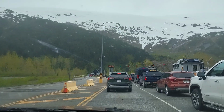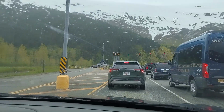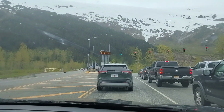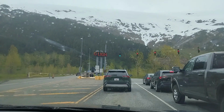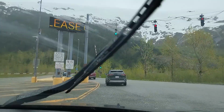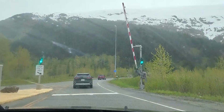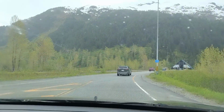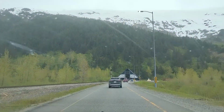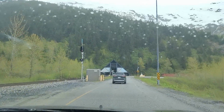From there, we went to Whittier, and to get into Whittier, you need to go through a train tunnel because it's through the mountain. And this is actually one of our favorite places to take family when they come because it's something that you don't get to do. I believe this tunnel is the longest tunnel in North America. It's 2.5 miles long. And it's a train tunnel that they've converted so the trains run through here.